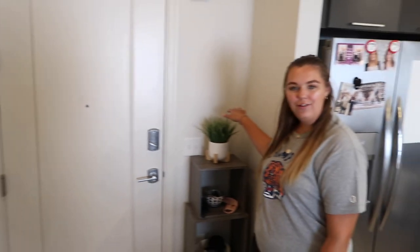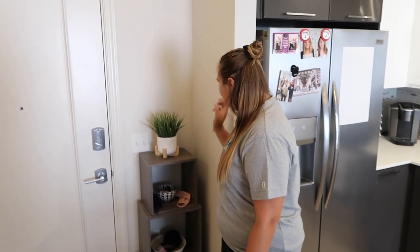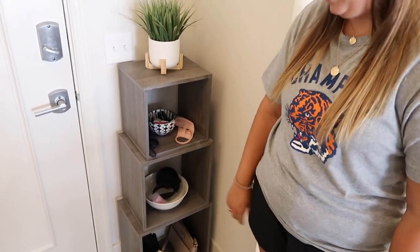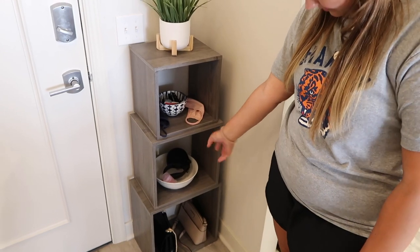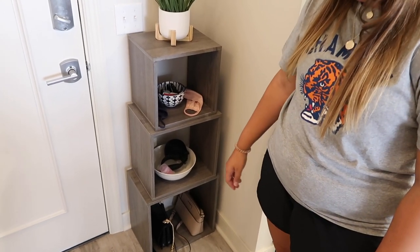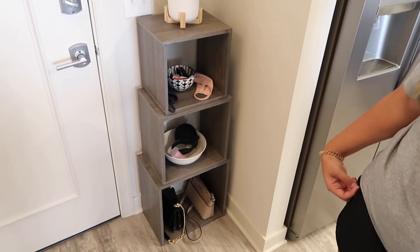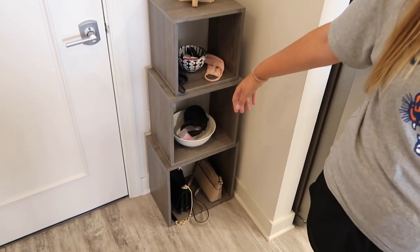We have this cute little plant right here. And then right here in this little dish, we have keys. And now we put our masks here. Kind of funny. Then we have our little leash holder bowl. And then we have my purse holder.